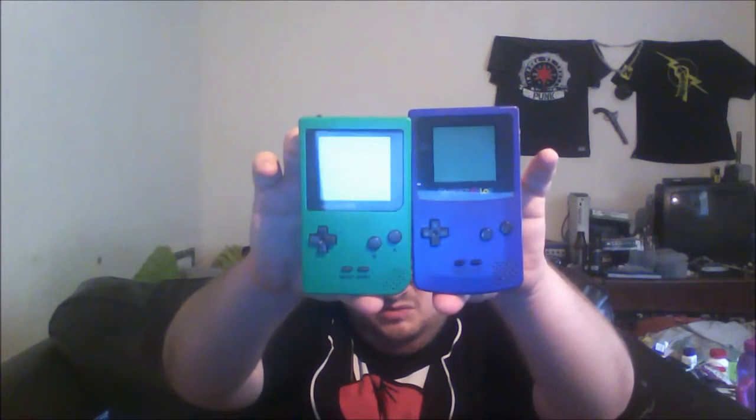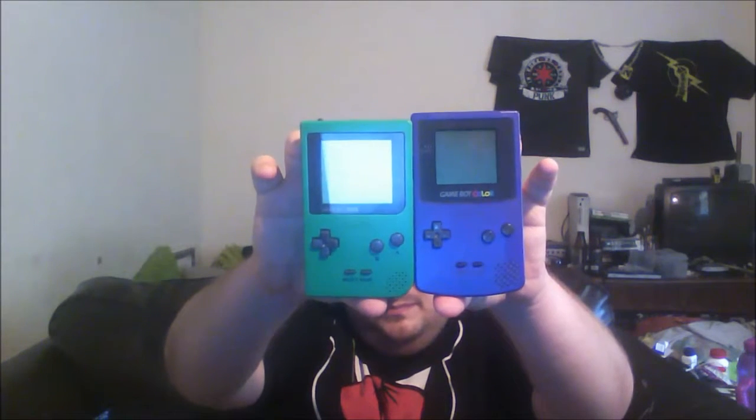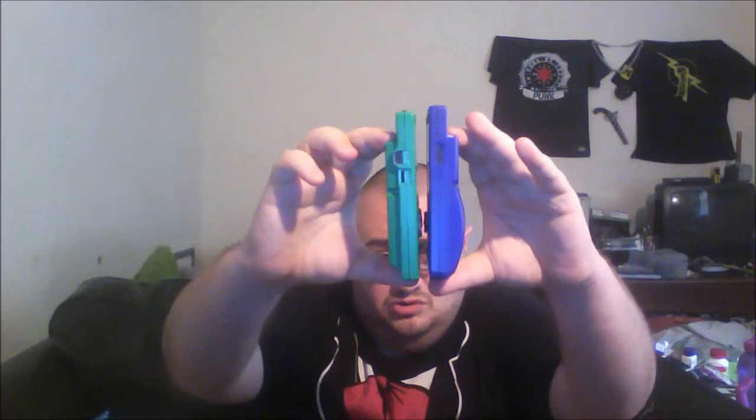Yeah, but I guess for portable reasons, if you don't want that extra bulk in the back of the Game Boy Color, you can always do the Game Boy Pocket. Because if you put these side by side, which I'm going to, which one actually is a little bit smaller? The Game Boy Pocket. Which one's truly flatter? The Game Boy Pocket. So for portable reasons, if you just want to take a couple of Game Boy games with you, yeah, go with that. So why not?